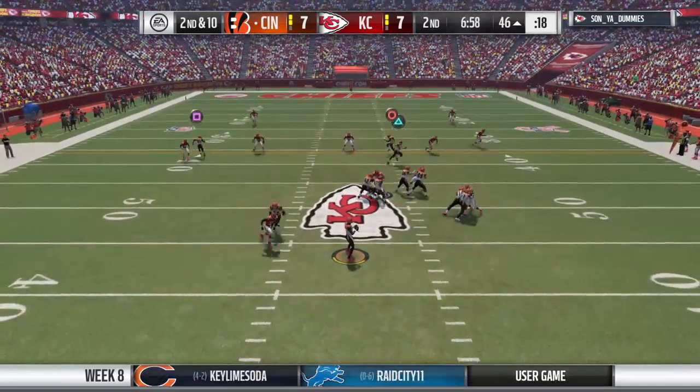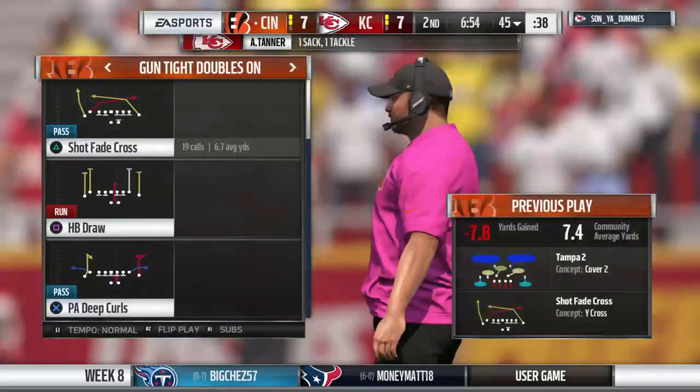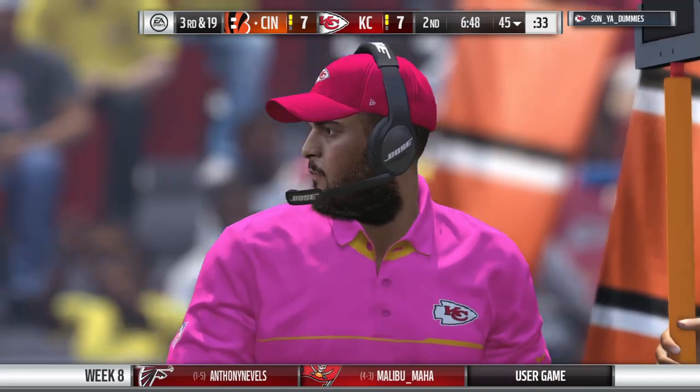From the shotgun, he'll look to throw. And they're going to bring him down. Back across midfield at the 45. They'll wind up losing a full 9 yards here on the sack. Now it's 3rd down.